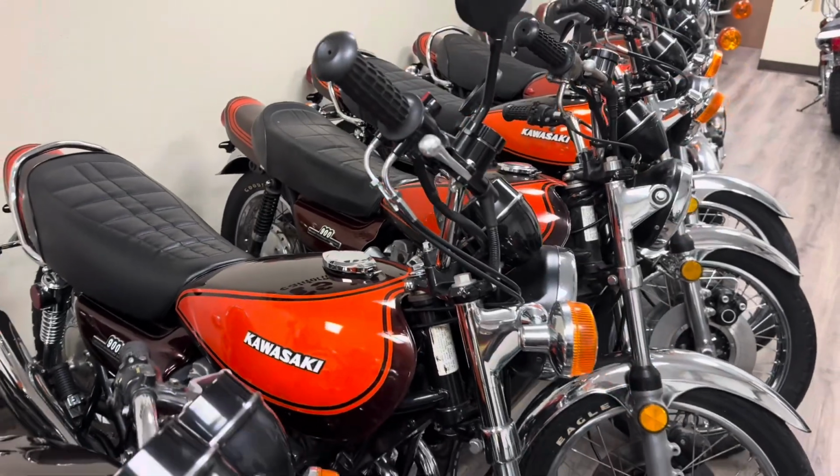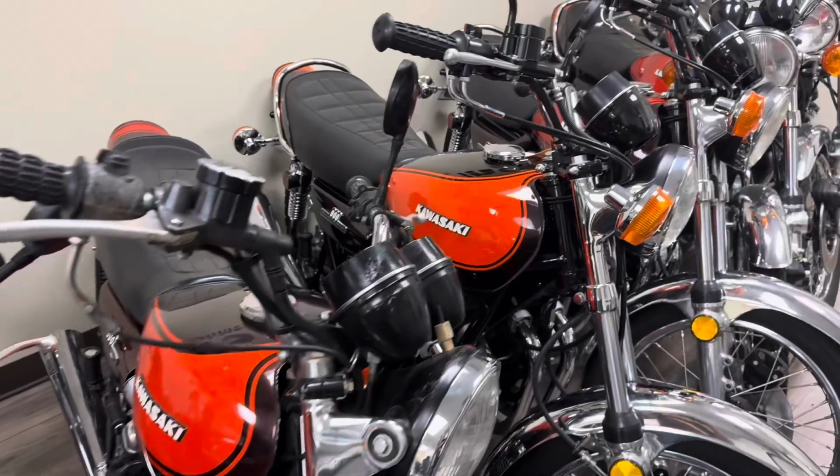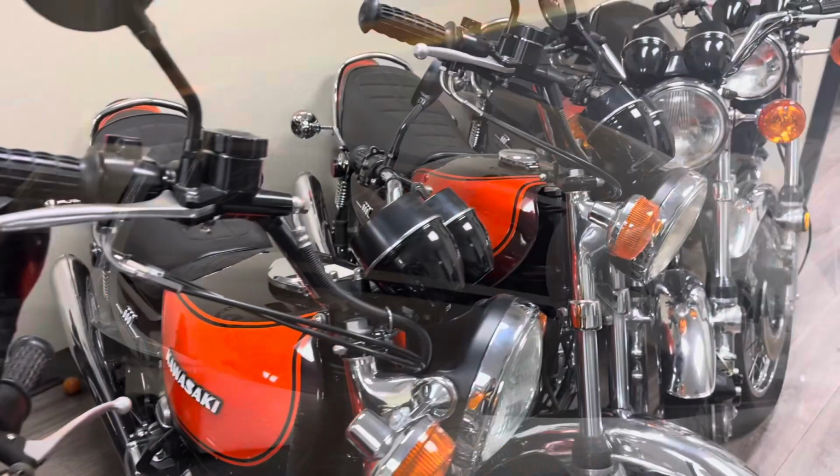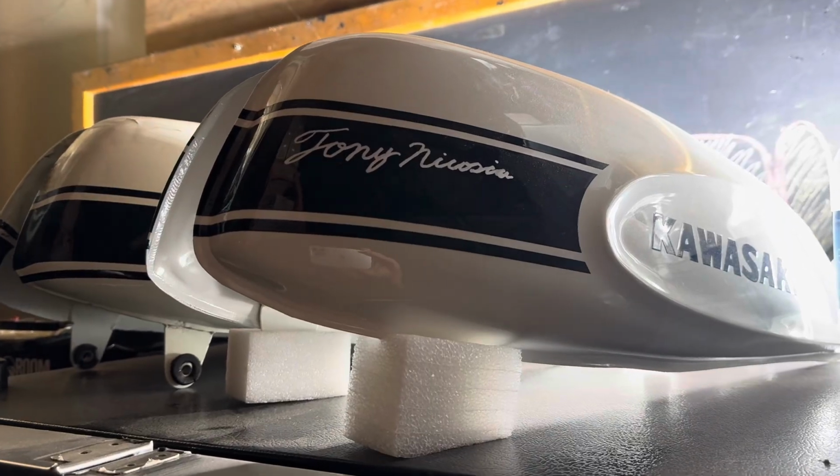But you guys got to let us know if you've ever owned one of these motorcycles, if you've ever restored one of these motorcycles. I want to know about it down below. Got to give a nod to my man Tony Nicosia, who we saw at Bike Week, 2-stroke legend.